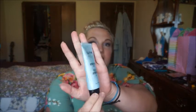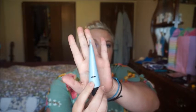It is the NYX HydraTouch Primer. And I am almost done with it. I love this primer. It has that gel-like consistency. It just melts right into your skin, but does provide kind of a moisturizing base for your foundation. It doesn't really do anything else.